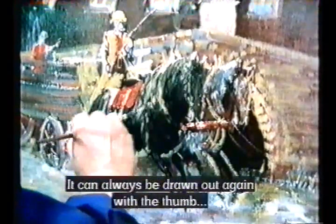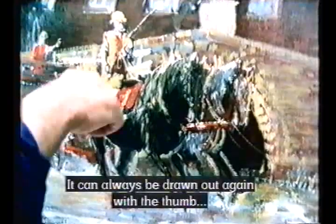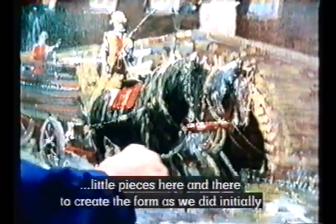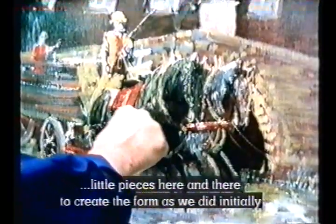Go over. One shouldn't be afraid to go over yesterday's work, or it can always be drawn out again with the thumb, little pieces here and there to create the form as we did initially. You mustn't get the paint too thick in glazes ever, in shadows. It must be thin for academic painting. I'll put a little piece of impasto on here, which could be done with a palette knife. And come over to the lady's dress.